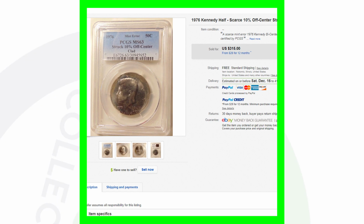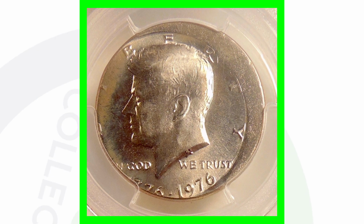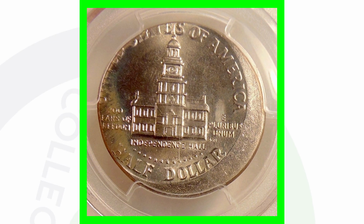Now if we look at a coin that was sold on eBay, this coin here was struck off center. Now you can see that there in the image displayed. Because of that error, this coin here sold for over $315.